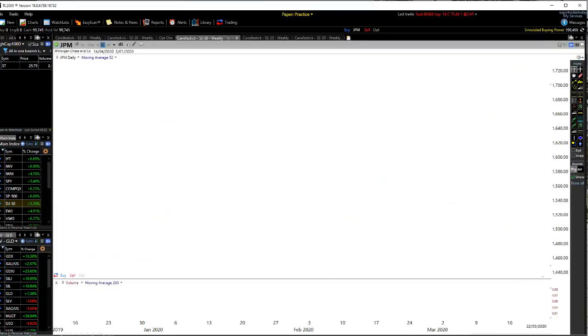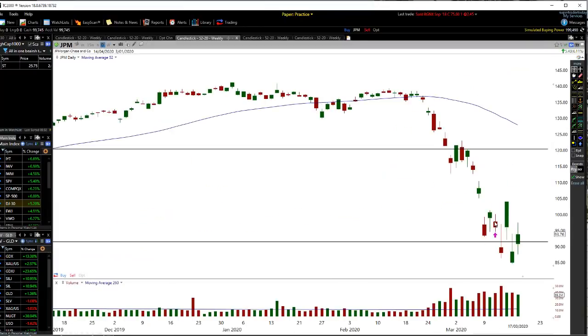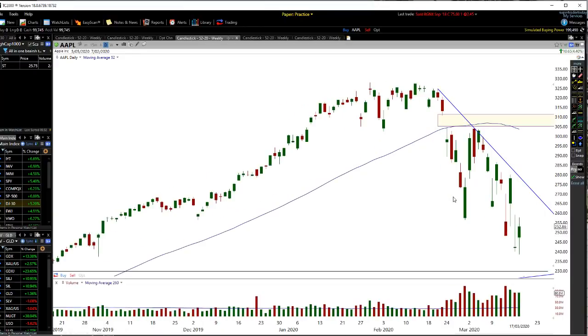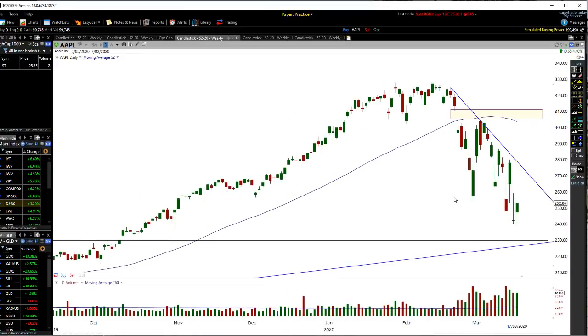Plus also JP Morgan. I'm actually in JP Morgan myself right now. I told you where I bought with December options. And also Apple. I'd like to see a bit more of a dip in Apple. And then I'll be looking to probably get into some of that as well.